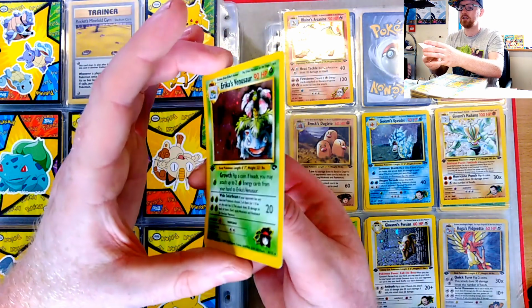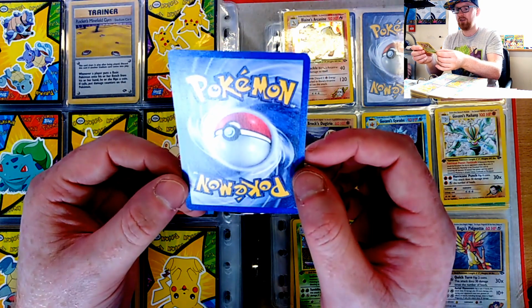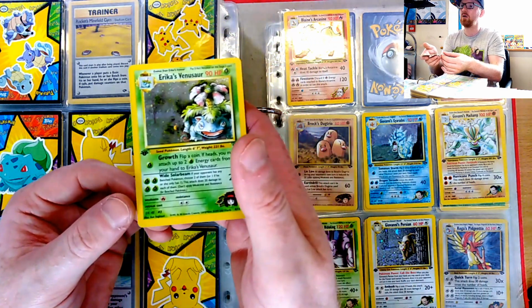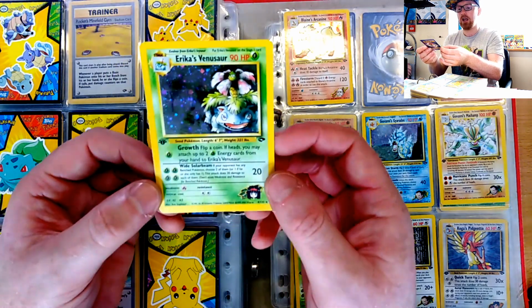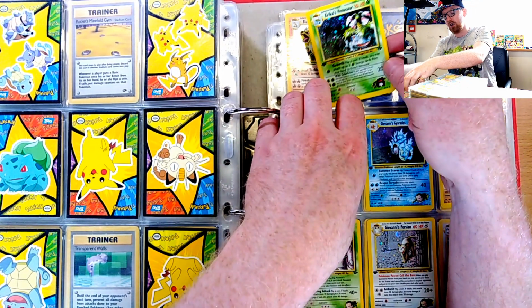Turn it around to the back of the card. There's no white marks. The card is flawless. The centering is flawless on the back. There's no damage to the card. The cuts are perfect. This card, we all know, is Erica's first edition. I would say if this card was to go to the likes of, hold on, I don't want to put it back in here because I don't want to damage it.